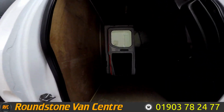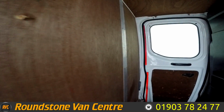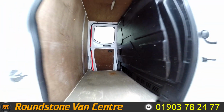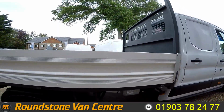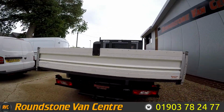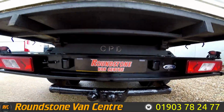Now showing you into the rear utility area, as you can see, it's boarded out for security. We've got boards to both sides and it's got the bulkhead, great storage area. Now we've got a factory alloy back to it, in good condition. As we make our way around to the rear of the truck, it does benefit from having a rear tow ball and hitch.